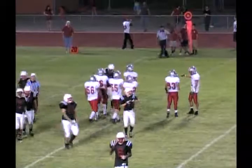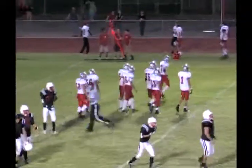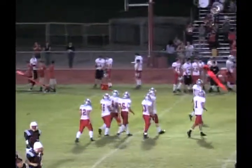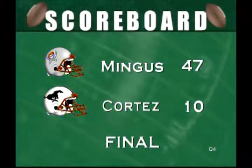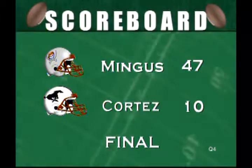Final score from Cortez High School, Mingus 47, the Cortez Colts 10. Mingus goes to 4-1 on the season, and I'm not sure they'll be real happy about the way they played. They're going to love the idea that they won. We'll be back with the post-game report coming up after this.